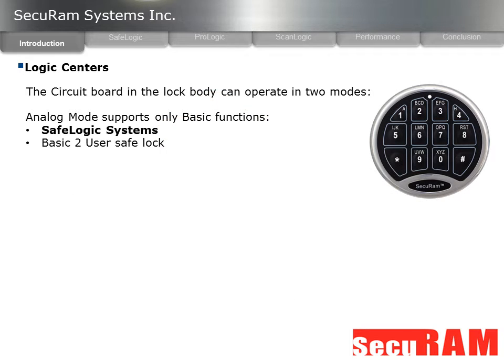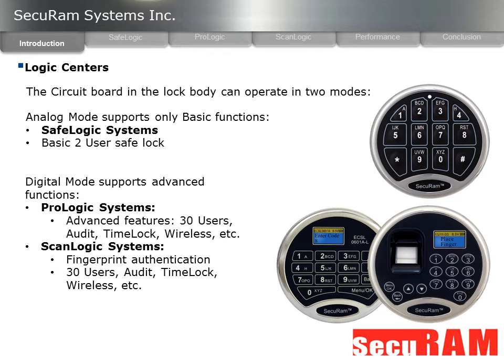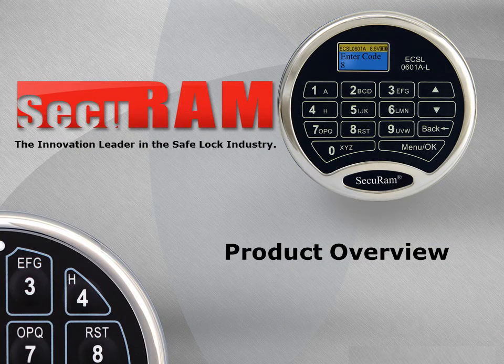And with our logic centers, the SafeLogic system operates in analog mode. It's a basic two-user safe lock. Connect that same lock body to a digital system, either the ProLogic or the ScanLogic, and now you have a very advanced feature lock with the same level of motor lock security, but it has lots more features. So I thought I'd take you through a product overview so you can understand the products that we have within our portfolio.